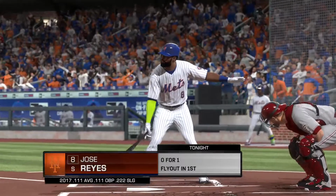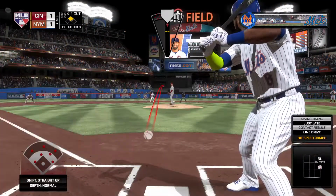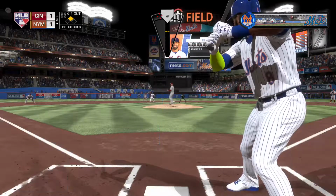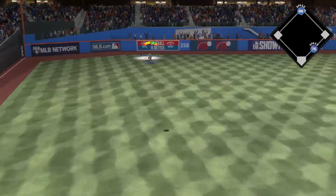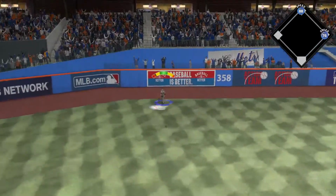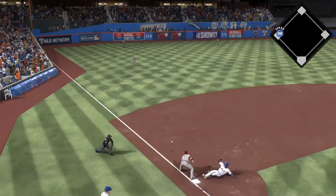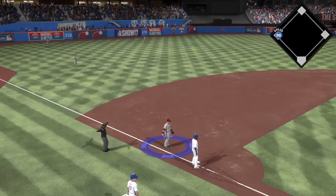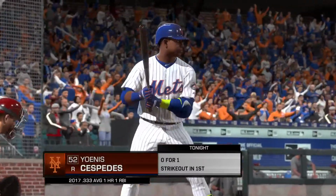Here's the shortstop now, Jose Reyes. So far 0 for 1 with a flyout. From the stretch. That's lifted the other way out to left. Schebler shading to his right. He makes the catch, and the runner from second will tag and head for third. And he'll make it into third base, as on the F7 he gets in there with 2 away.